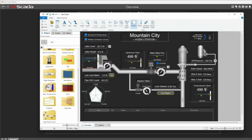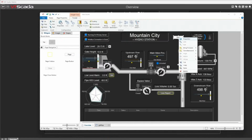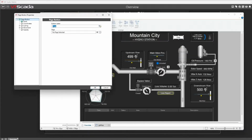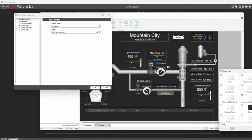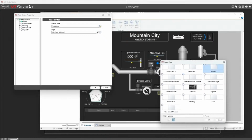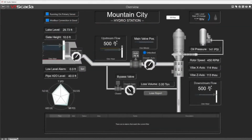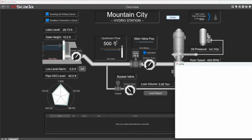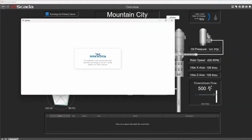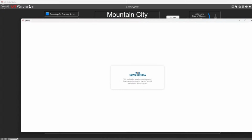Next up, let's go back to the overview page, back home, and we'll go to page navigation, drop a page button up here, properties, and go to this map. So we're gonna select our GIS map here, click OK, OK to that, and move out of the Idea Studio. And now when we click this GIS map, you'll see here we're loading something out from the internet, so it may take a few seconds to get this because it is a big page that I'm loading here.